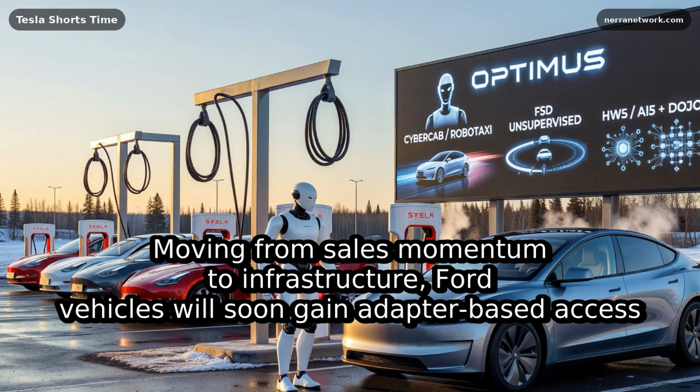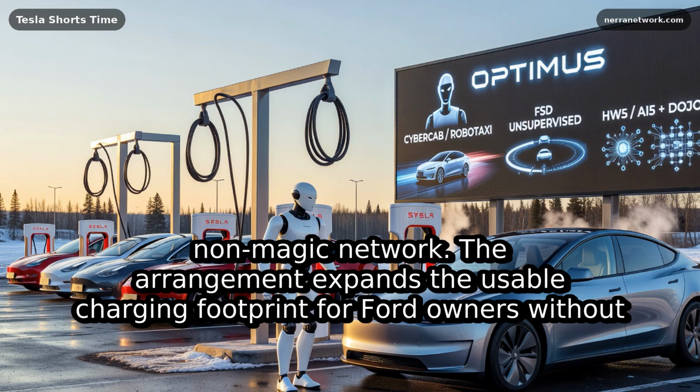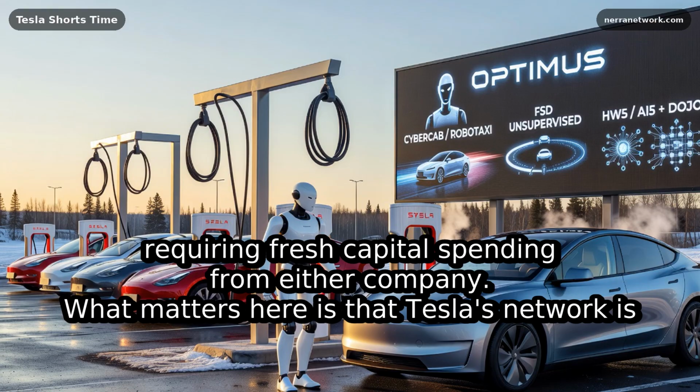Moving from sales momentum to infrastructure, Ford vehicles will soon gain adapter-based access to the full North American supercharger map, including both the existing Magic Dock stations and the wider non-Magic network. The arrangement expands the usable charging footprint for Ford owners without requiring fresh capital spending from either company.